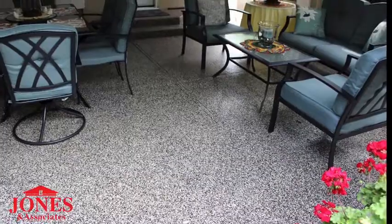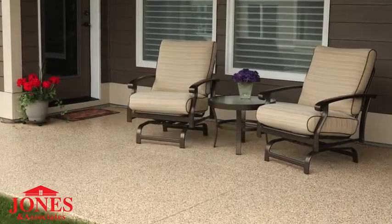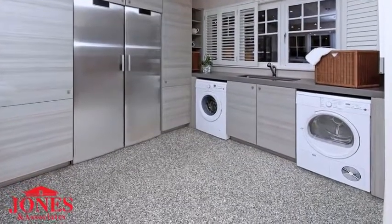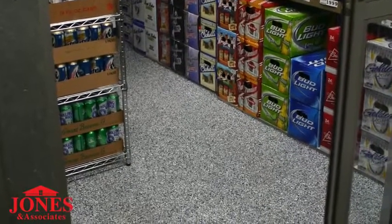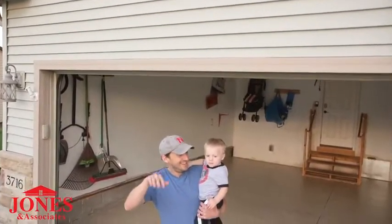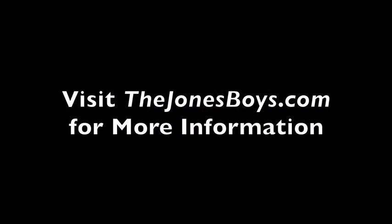An ideal solution for patios, front steps, walkways, and any outdoor concrete surface where UV stability and maximum durability are required. Our seamless floors are perfect for laundry, utility rooms, and basements. Ideal solutions for retail, industrial, food service, and more. For the ultimate in durability, safety, and beauty, trust your certified Pentec Coatings dealer.